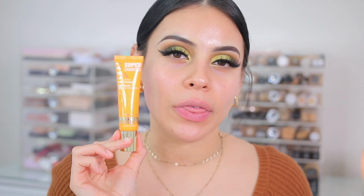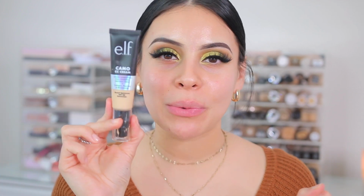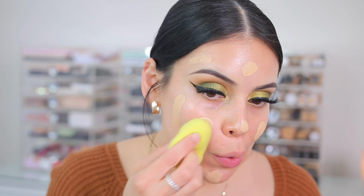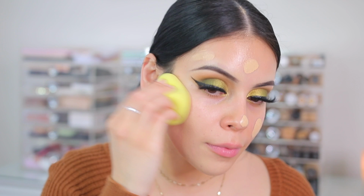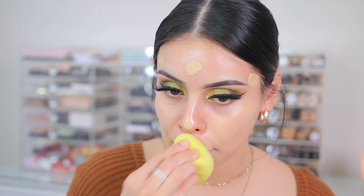So I just prepped my skin with the Milani Supercharged Dewy Primer. And since this is an e.l.f. video, let's go in with the e.l.f. Camo CC Cream. I have mine in the shade Light 240W, one of my favorites. So I'm gonna use the flat side, and I'm just gonna pounce this in. Super, super bouncy.